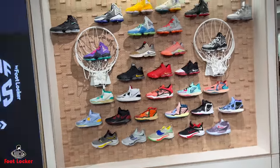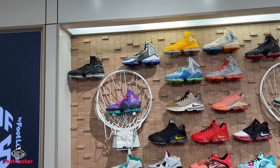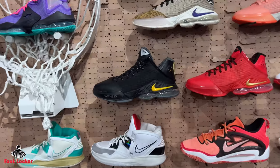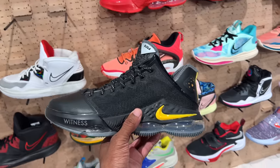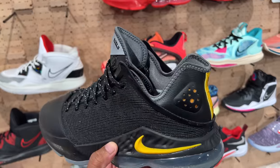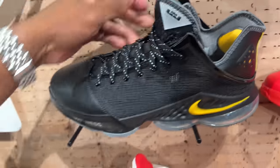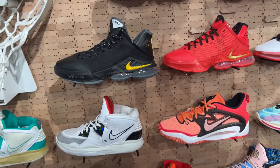So this is what they got in here. They got the LeBron 19s, all highs, multiple different flavors. They even got the lows too as well. They got the black joints, which I have not seen before. This joint is huge, man. This is very discouraging if this is like a size 12, but this is what it would look like on my feet. And that's 11 and a half, so that's not even a 12, and that joint look huge.